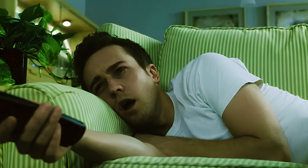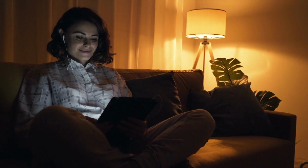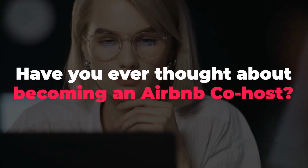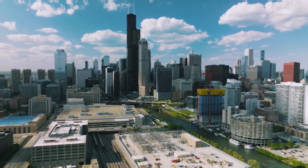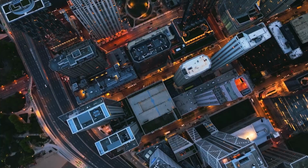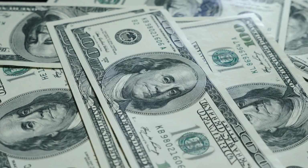Tired of sitting on your couch watching Netflix and wondering how you can make some extra cash without actually leaving your house? Have you ever thought about becoming an Airbnb co-host, but then realized you have no experience? This past year alone, new hosts in the US have collectively earned more than $1.5 billion in income on Airbnb.